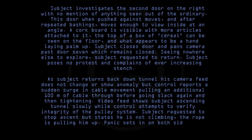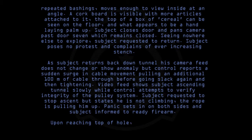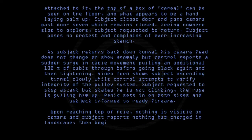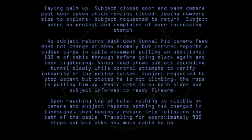Panic sets in on both sides, and subject informed to ready firearm. Upon reaching top of hole, nothing is visible on camera, and subject reports nothing has changed in landscape. Then begins a return trip, following the path of the cable. Traveling for approximately 900 steps, subject asks how much cable he has used.